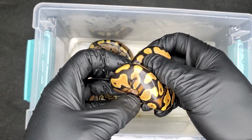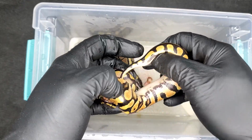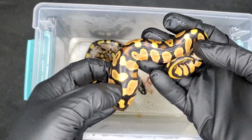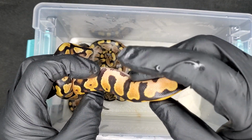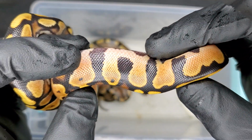This is just an orange dream yellow belly. This is nothing more than an orange dream yellow belly. Very beautiful snake. There we go, so you get some detail.